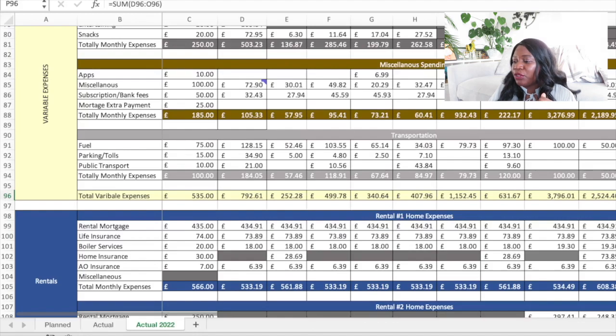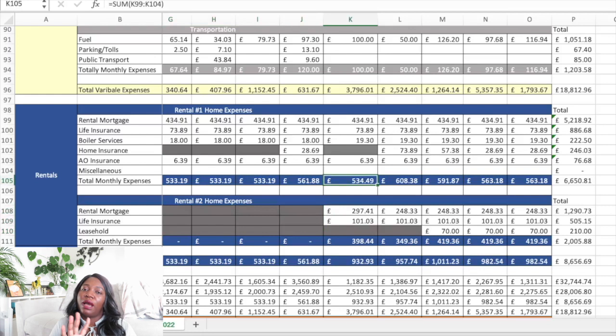So now we can go to my rental properties. Like I said, I bought my second rental property in July time, and I got my first rental payment in August. When it comes to my rental properties, you can see that I spend on my first rental property about 500 pounds every single month. So I was able to spend over 6,600 towards rental expenses across 2022.